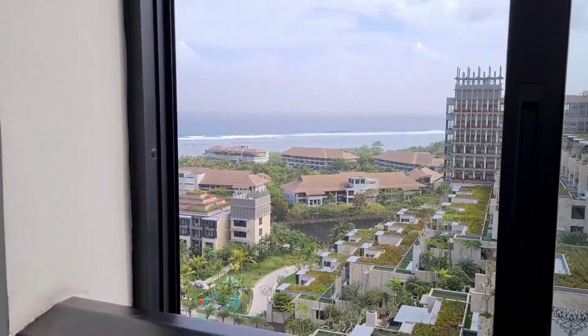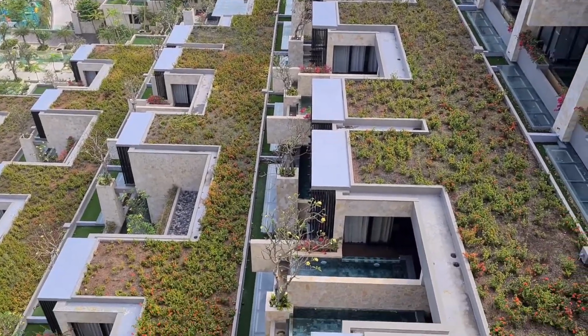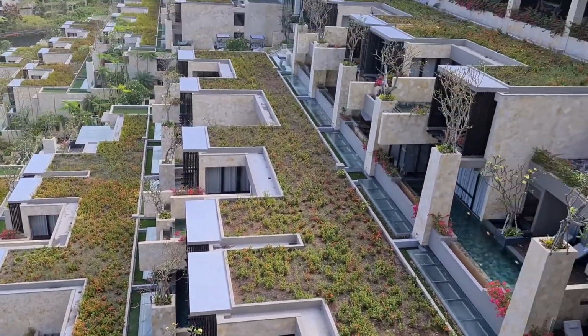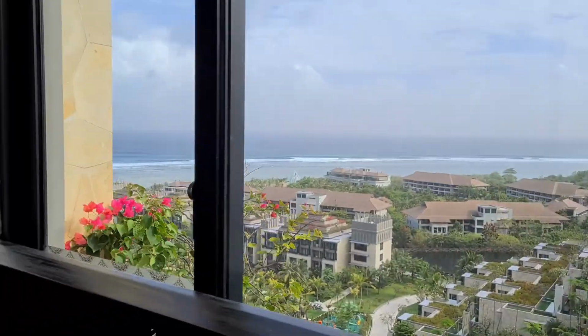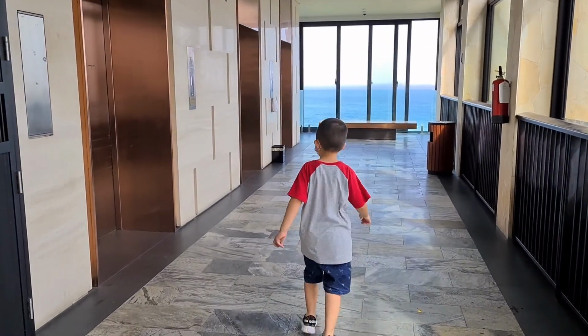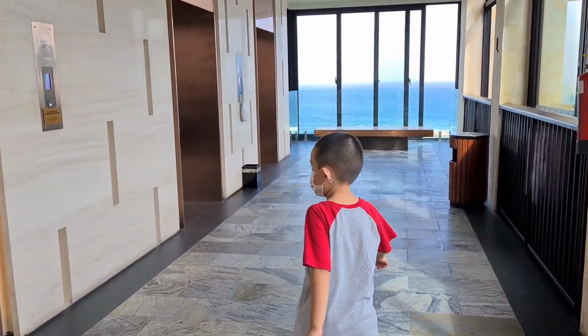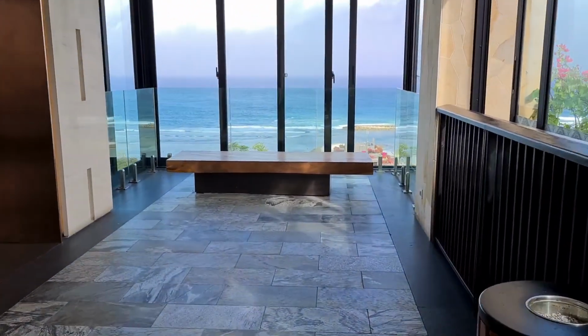Let me just quickly give you guys a look outside here. You can see into some different rooms. And we're going to take the elevator over to one of the restaurants here. Let's take a look out the window at the view here.